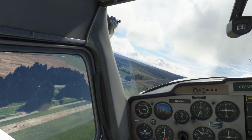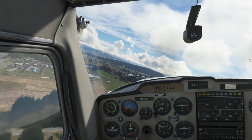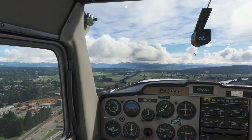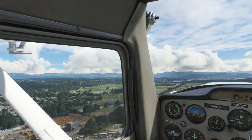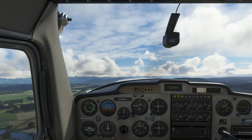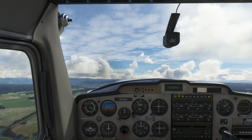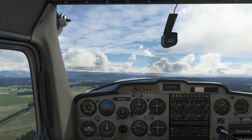So this is Route 9. Now we got to find the railroad tracks. So we'll cross midfield here. And here's the railroad tracks right here. I'm going to bring the nose up a little bit, increase our rate of climb. Good. We'll slowly bring the nose down. We'll level off at 1100.